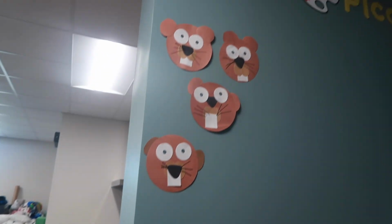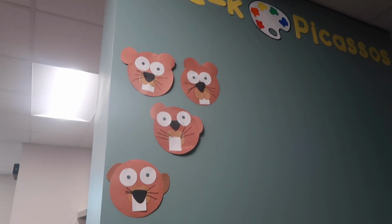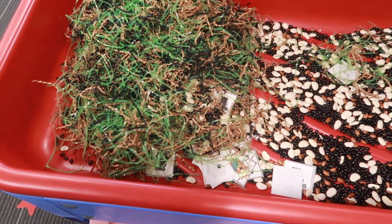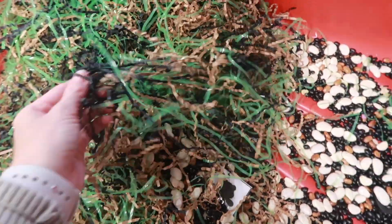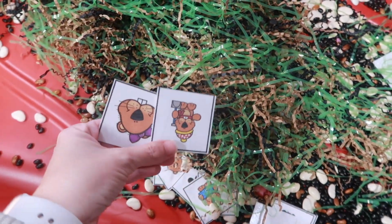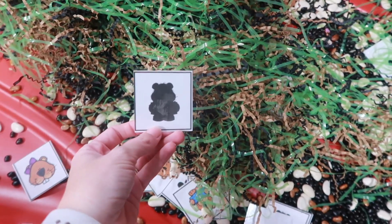So our pre-K Picassos, it's a little dark because next door is at lunch as well, but we are making groundhogs. They look like beavers, but that's okay. Sensory is super fun this week. I'll put a picture up in the corner of what it looked like before the kids got a hold of it. We have the beans, we have grass, brown, black, all the different things. And then we have these, which have groundhogs upside down, and you have to find the matching shadow.